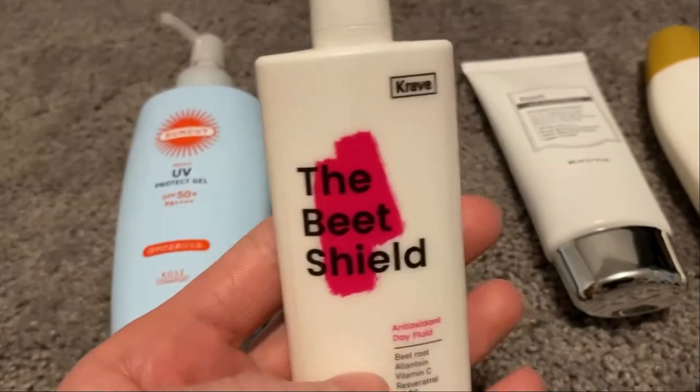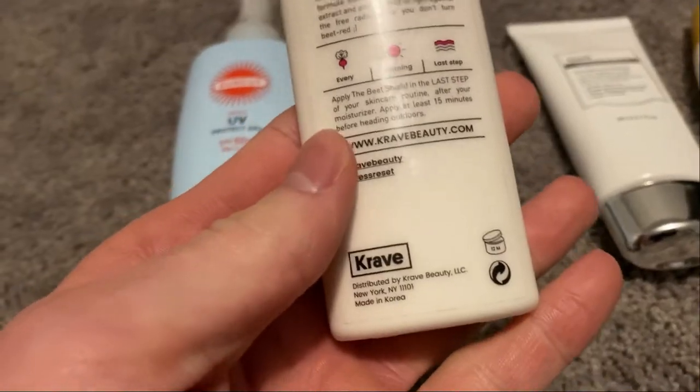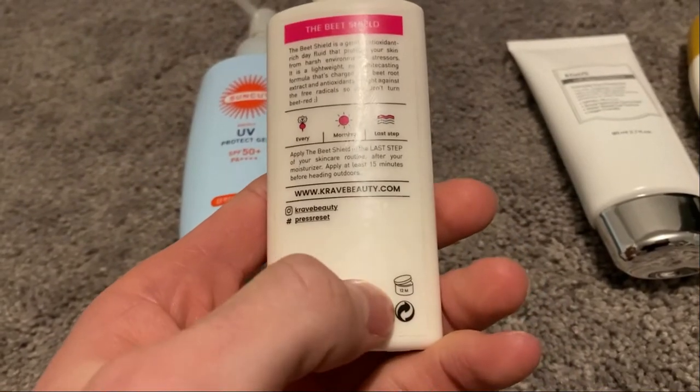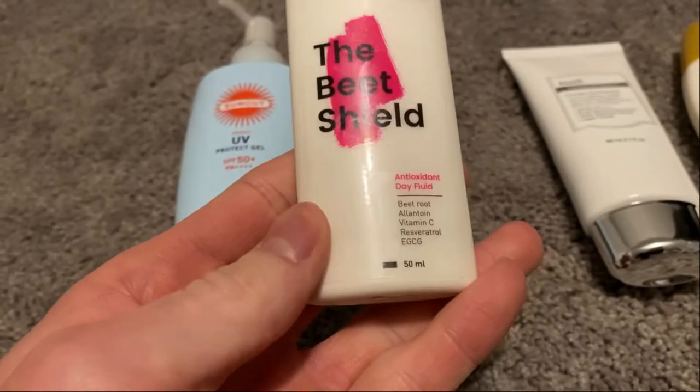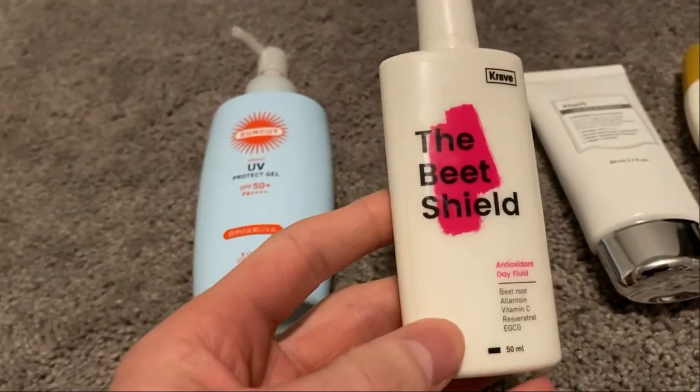You can also get them shipped here from Korea if you would like. This is a cruelty-free brand, but unfortunately mine is expired as well because they only give you 12 months from opening. So I don't really like that, but it is a small tube, so most people should have gone through it. I do really like this.